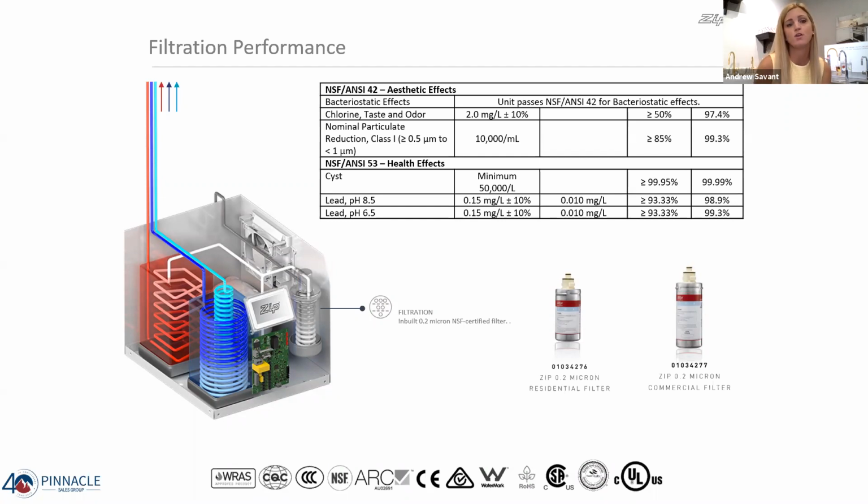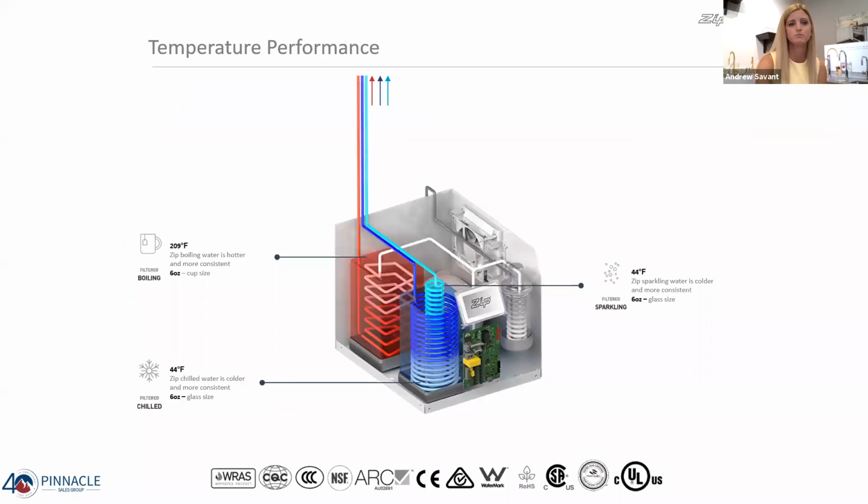And then there's also a built-in scale inhibitor to keep lime scale buildup from happening within the heating tank. As for temperature performance, the hot water side is factory set at 209 degrees. This can be brought down to, I believe, 155 degrees using your LCD touch screen. And it's important to note here, this is boiling hot water.